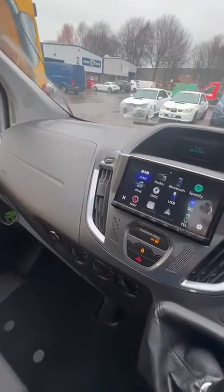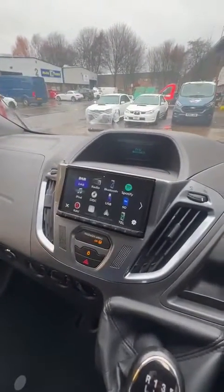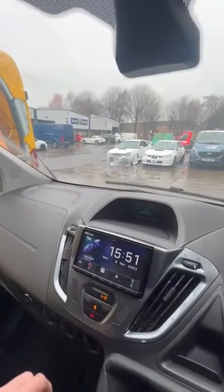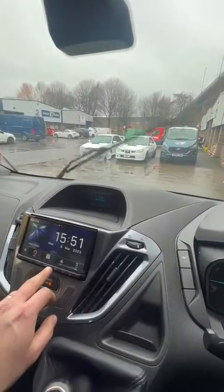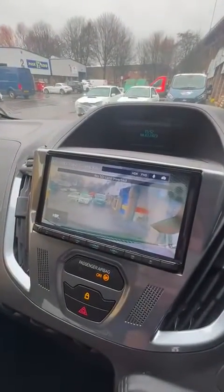Originally the van had that radio in it. We've obviously taken the air vents and the buttons out to fit to the new fascia. So with this unit we can have the dash cam viewable through this front screen by pressing the camera button.